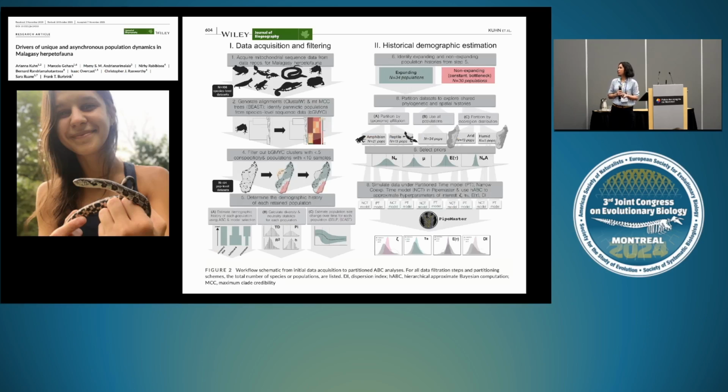And I read this really cool paper by Ariana Kuhn, and she was interested in synchronous expansion of the herpetofauna of Madagascar. And I thought, well, this would be a really cool way to look at, can we look at synchronous expansion of arid zone taxa using the same method?